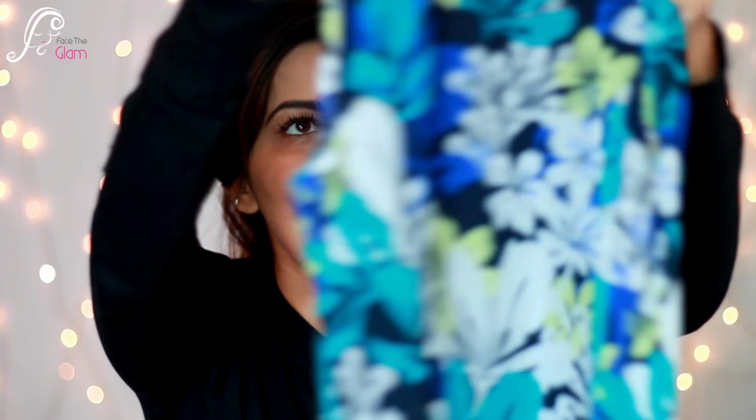Alright, so that was bottoms basically. Now let's come on to the actual summer wear, I would say. First of all, I'll be showing all the things I got from Myntra.com. The very first thing I got is this dress. This is a maxi dress.